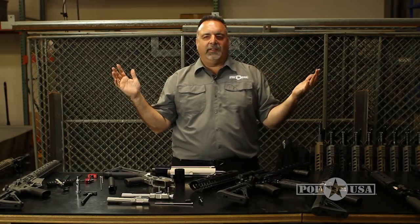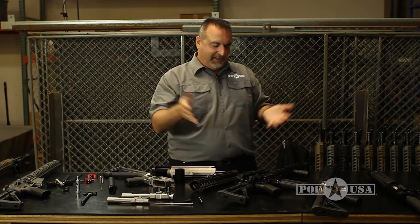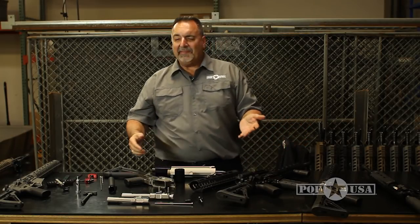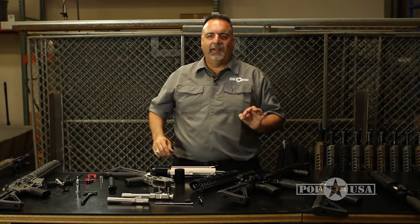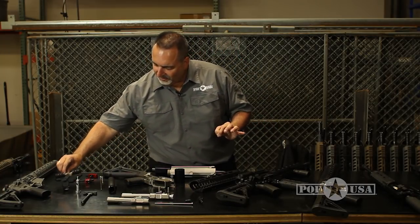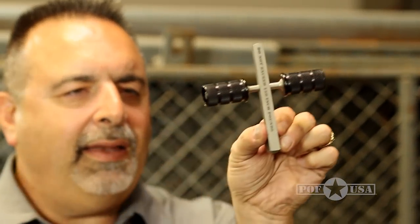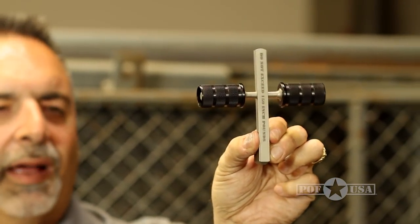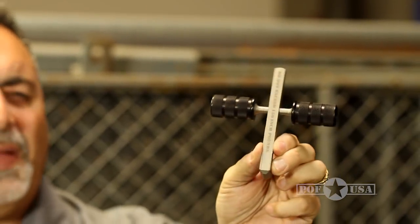Now guys, it's on this table before me. So you're thinking it's a gun? It is, but let me show you the true essence of our bolt gun. It's this little piece right here. That is your bolt gun. How in the hell is that your bolt gun, you may be saying?